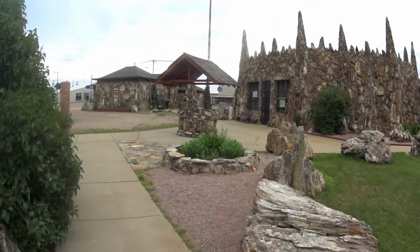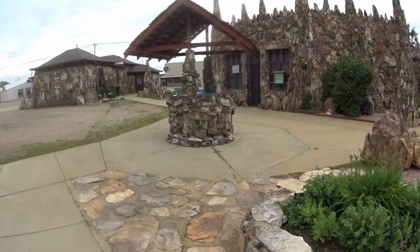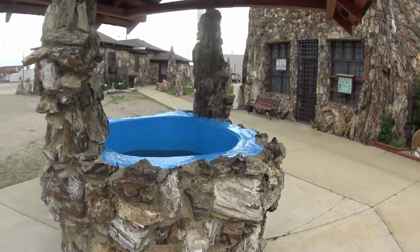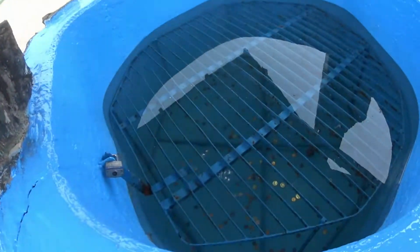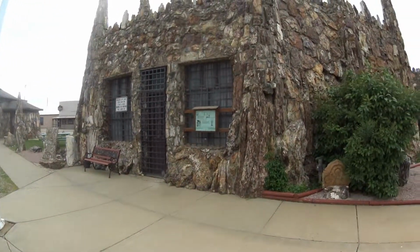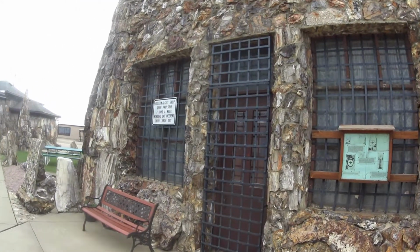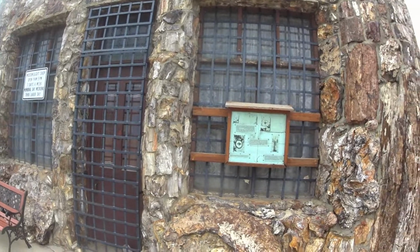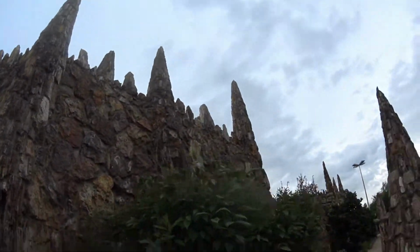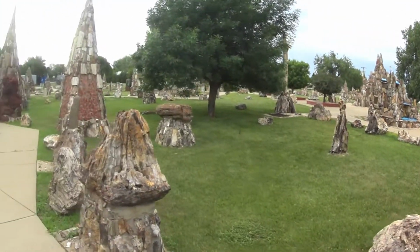They have a museum here. Unfortunately, the museum is closed. They have a well. Oh, it's a wishing well. This thing is huge. It must have taken a long time to collect all these.